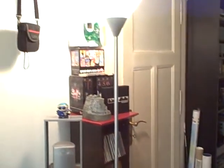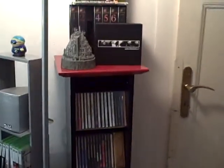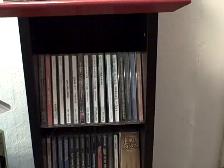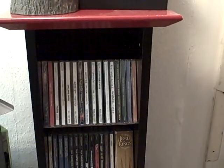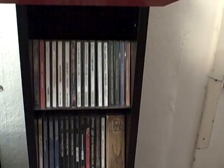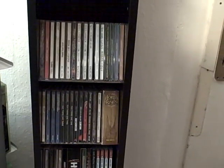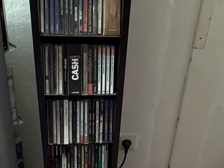And here we have my CD rack, which has quite a few CDs. I try to listen to music as much as possible, but as you will know, no one has the time to really listen to everything he wants all the time. But still, most of the music I hear is either video game soundtracks or classical music or Johnny Cash, which I'm a huge fan of.